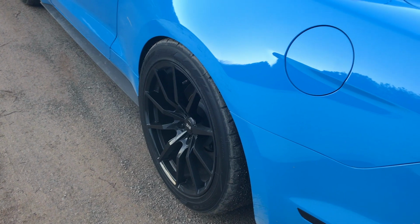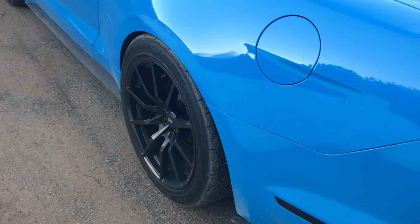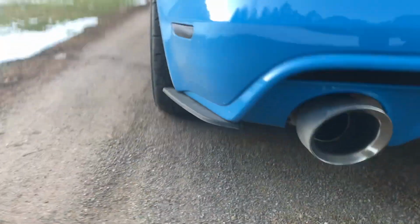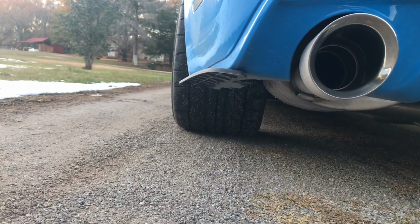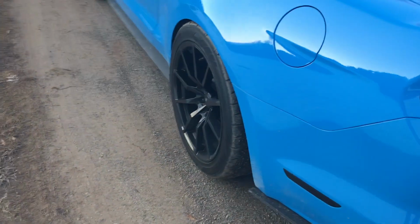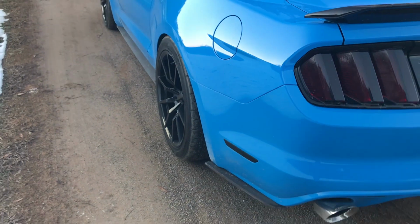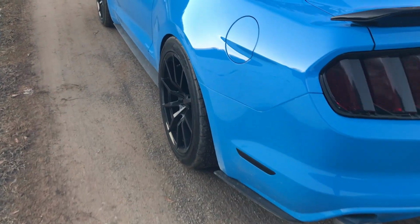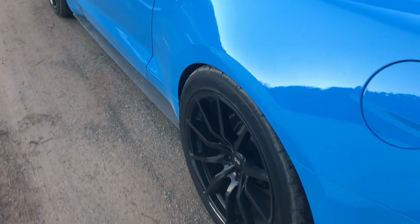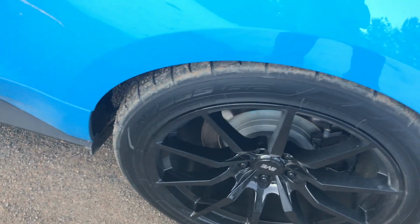These are SVE S350 wheels. They're a 19 by 11 in the back with a 305/35 NT555 Gen 2s, and they work very well, so much better than the Gen 1 555s. But you're not going to have traction from the factory unless you have an auto car. Even then you're going to have traction problems.